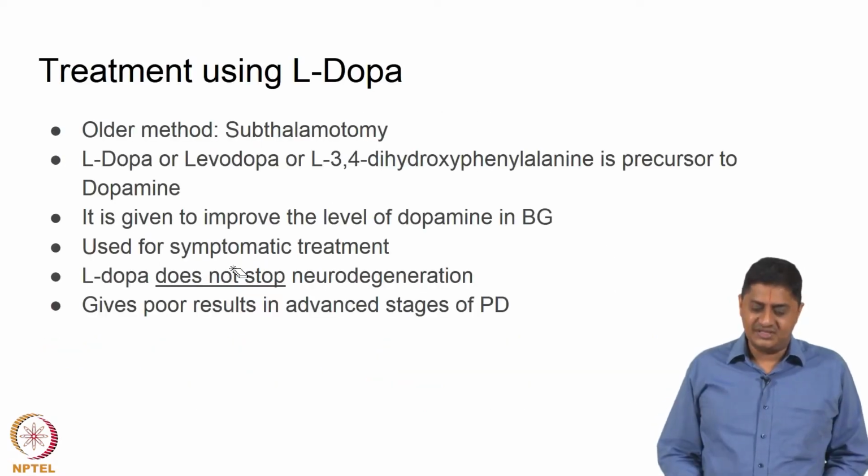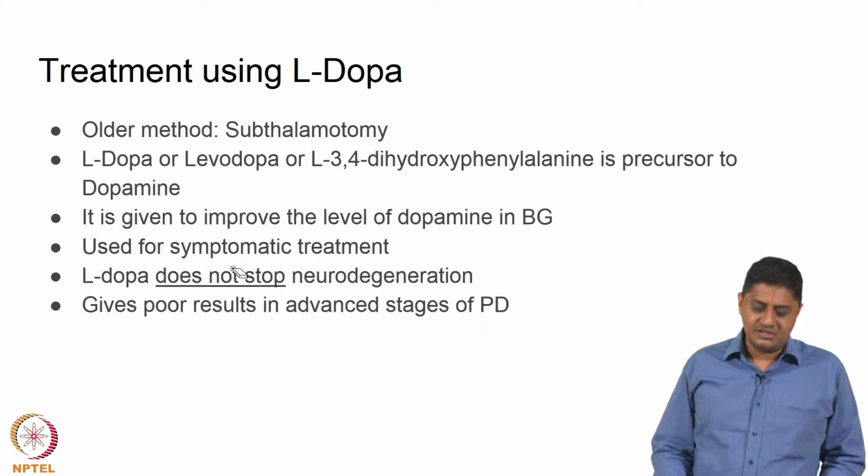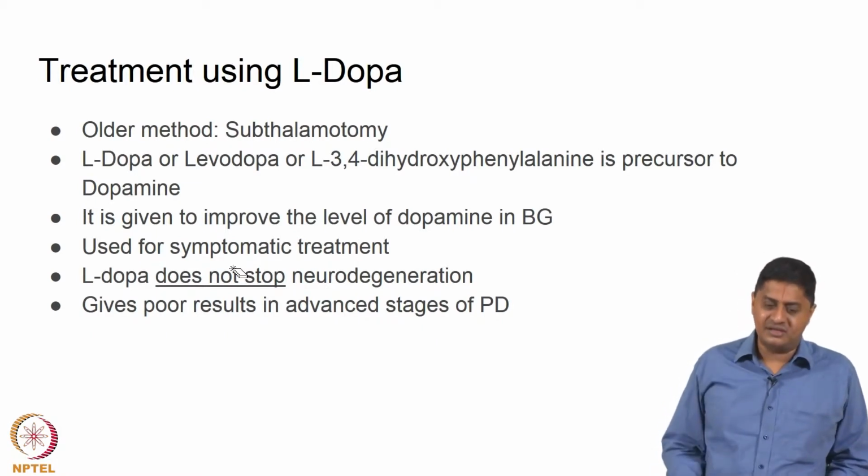Subthalamotomy was the approach to treat Parkinson's disease. So, essentially what happens is that the subthalamic nucleus is removed, right. This leads to reduction in inhibition, thus leading to an improvement in the motor function, right.